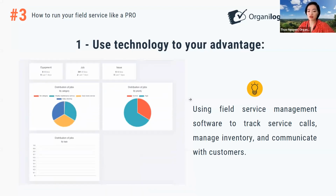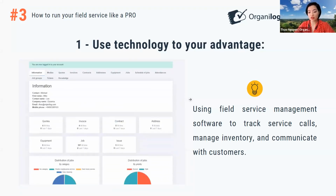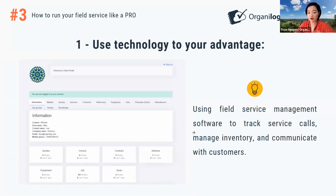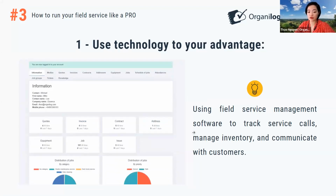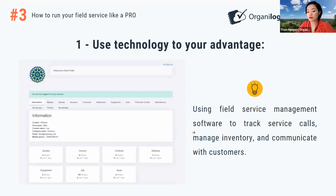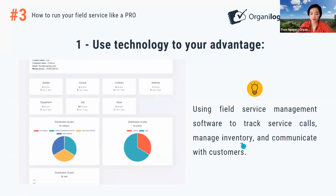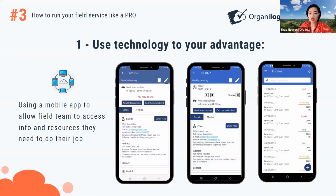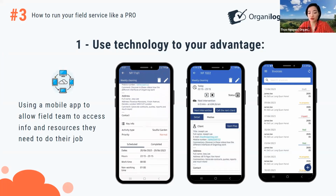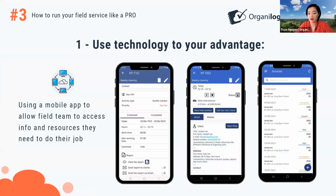If you can use technology to track customer satisfaction, such as surveys, ratings, or reviews, you can measure customer satisfaction and identify areas for improvement. If you can also use technology to resolve customers' issues, such as using video conferencing, chatbots, or self-service portals like what you can see here, you can provide customers a faster and easier solution for their problems. Using a mobile app can also allow your team members to access information and resources needed to do their job. This will increase convenience, reduce paperwork, and enhance performance.